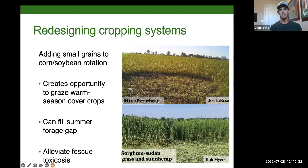For me, particularly with sheep, if I can have a really nice summer annual or fall annual that's planted even after corn, I can flush my sheep. They need to be flushed in like November, and we can get really nice conditioned animals by grazing covers in mid-November to December. And that really increases our ewe lamb conception rate and our incidence of multiples per animal.